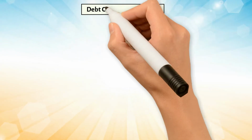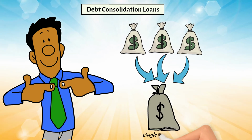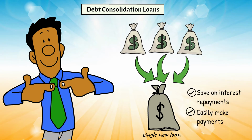Debt consolidation loans may be a good option for you, depending on your situation. This type of personal loan rolls multiple debts into a single new loan. Combining all your debts into one personal loan allows you to save on interest repayments and easily make payments.